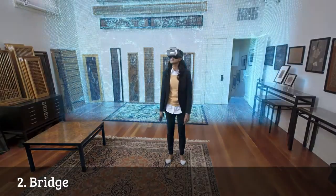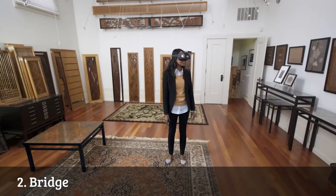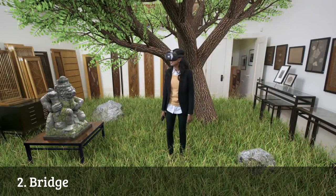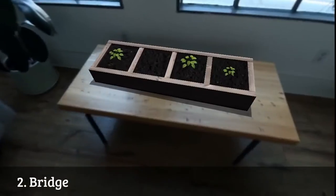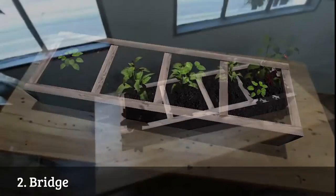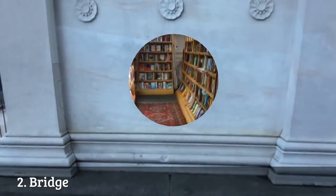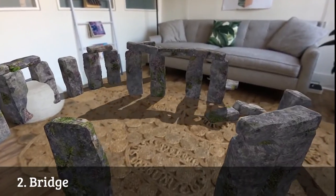But we didn't stop with virtual reality. Bridge can actually sense the world around you, and we use this to enable something unprecedented, full mixed reality. All on an iPhone. With Bridge, you could visualize new furniture, practice keeping a garden, create a portal to anywhere in the world, or bring the world to you.